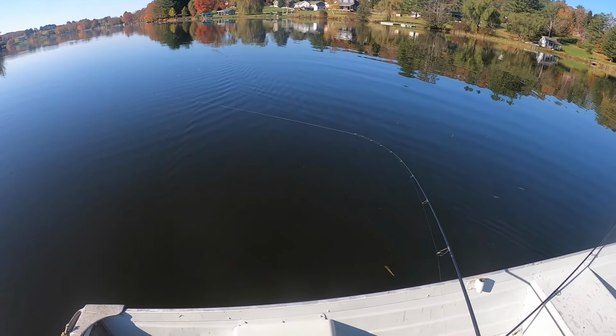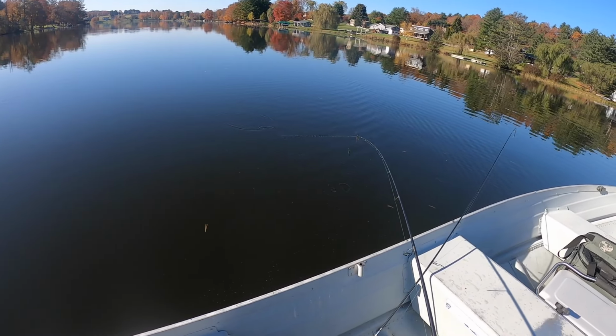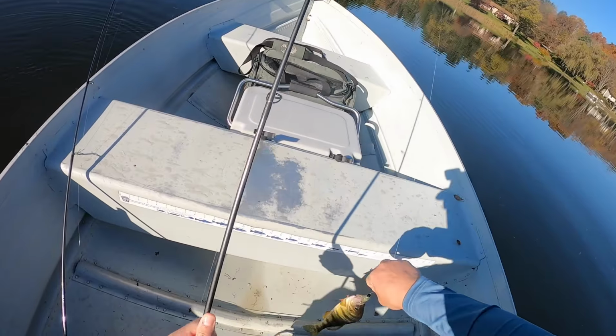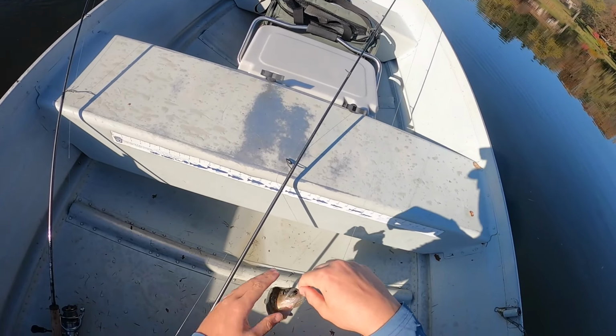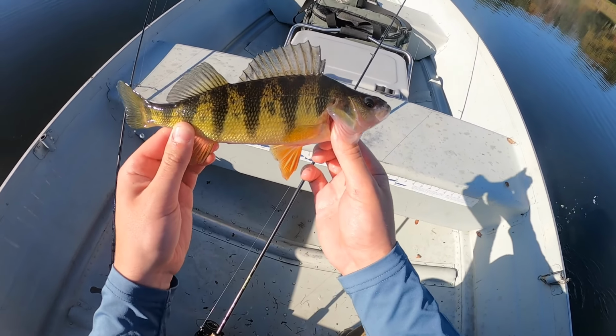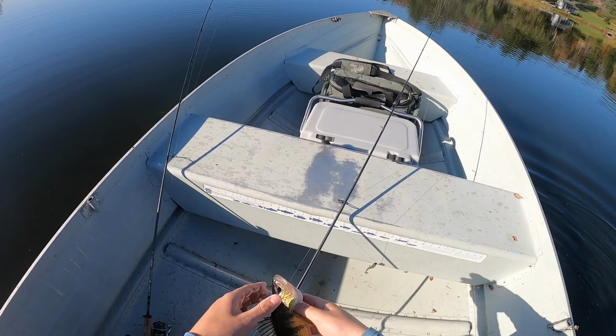Right after that other one, guys, it's definitely a perch. Yep. Ooh, that's a nice one. That might be a keeper. That's definitely a keeper, but I might put him on a stringer. Yeah, I'm going to keep this one. That's a good fatty right there. Get him on the stringer. Yeah, that's a nice one. Nice one.